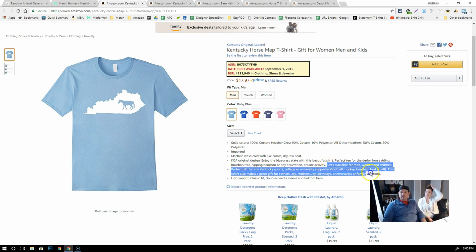So, sizes available for men, women, and children. I mean, yeah, I guess. I don't use this. I typically try to have less verbiage in my bullets. I want them to be short, to the point, keyword rich. I don't want extra words in there that might confuse the algorithm.